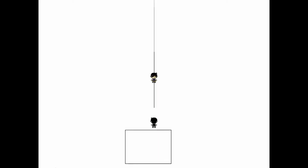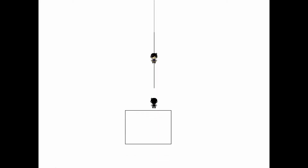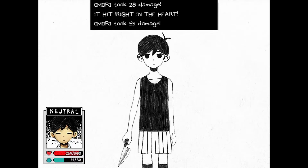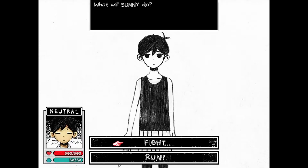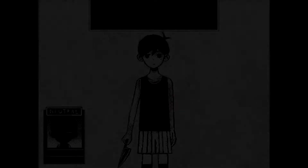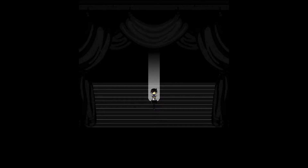The art style shifts between cute and deeply disturbing, perfectly matching the narrative tone. Character development is exceptional, with relationships that feel genuine. The story deals with heavy topics sensitively while maintaining engaging gameplay throughout the 20-plus hour experience.